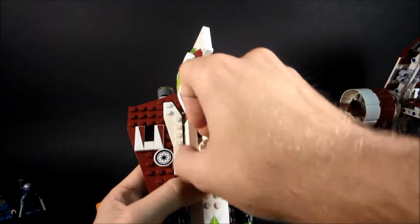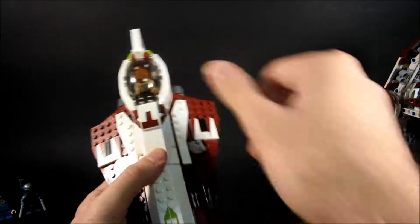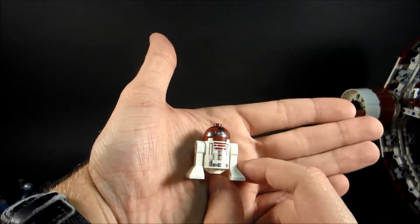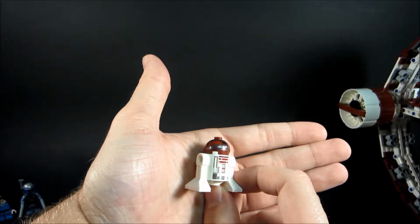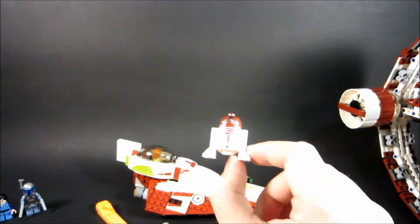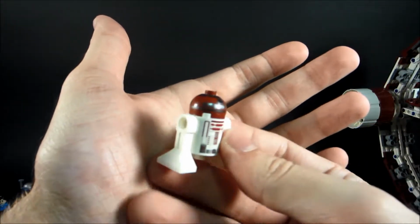Now, R4-P17 is an integrated droid into the Starfighter. R4 is never a full-body droid until Episode 3. Now, in the Legends canon, thanks to Wikipedia, I remember reading that Obi-Wan actually had a bit of affection for the droid, seeing as they both survived Jango Fett a number of times. And so it was like, alright, cool. Take the head off the droid, give it an astromech body. That's cool. So it doesn't look any different than the one that came with the planet set.